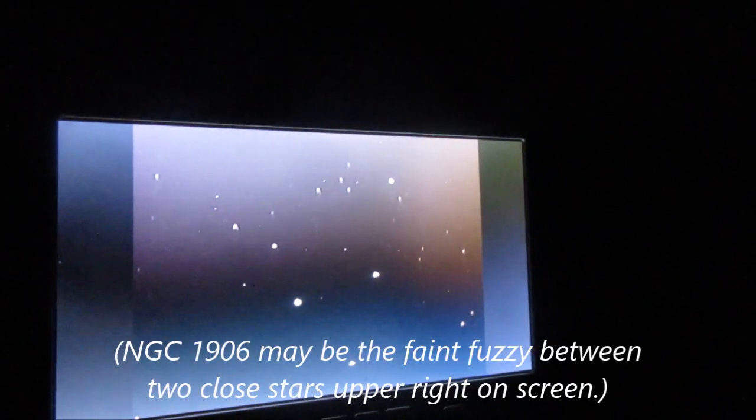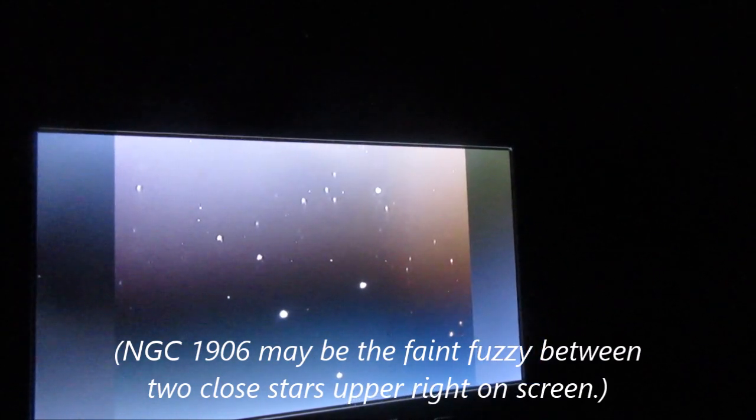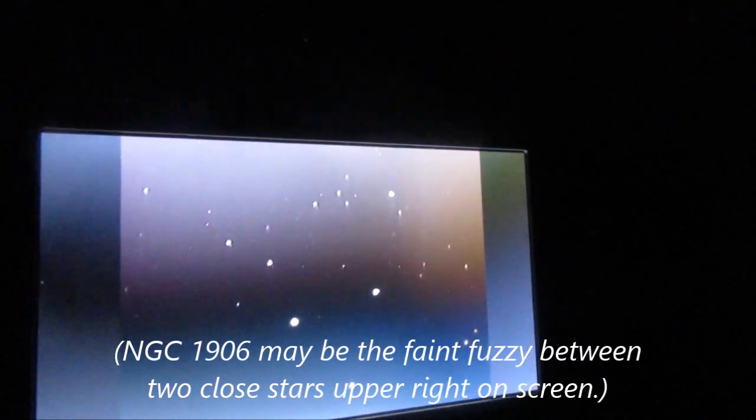But here, let me sweep it. Magnitude 14. And its dimensions, as I recall, were fairly small. I'll call it up again so we can look at the data on it. I believe it was 1906.